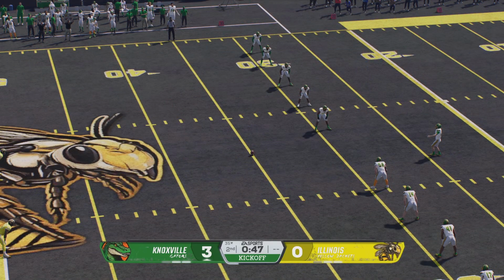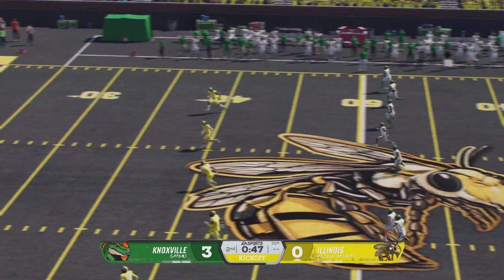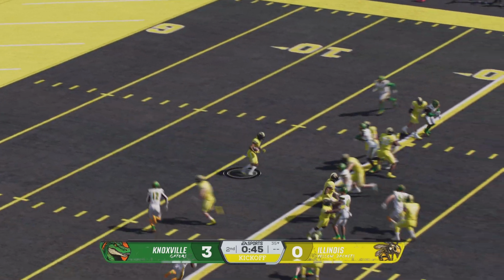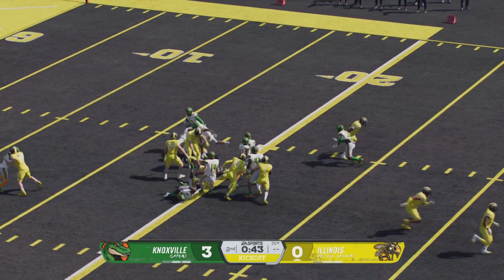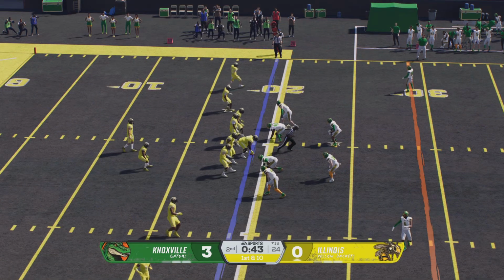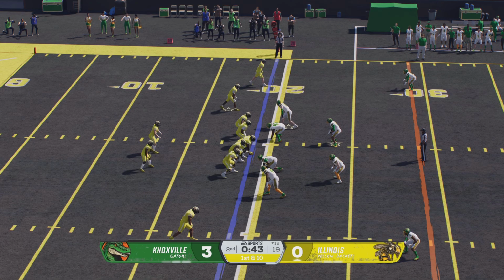So they settle for 3, and now the kickoff. We'll see if the opposing offense has enough time to answer before halftime. Fields it inside the 5-yard line. And he stopped at the 19. Good job by the coverage team. So they'll start this drive here with less than a minute remaining on the first half clock.